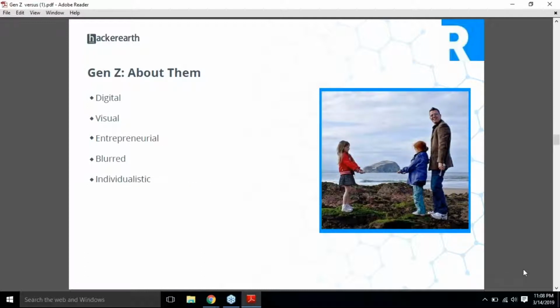Okay, digital, visual, entrepreneurial, blurred, individuals. We're going to go through this in a little more detail, but just to frame this, this is the first generation, again, 23 to 8, that has never not known the internet. They've grown up with the internet. The internet has never not been there, unless Facebook's been down or Instagram's been down or something like that. But the internet is generally there, which means that they're accustomed to things like voice computing. Siri, can you do this? Alexa, how about that? They're used to touch and swipe computing because they grew up on iPhones and iPads and things like that. So this is a generation, while similar to millennials in some ways, also very different, very digital. So let's take a look at some examples of these things.